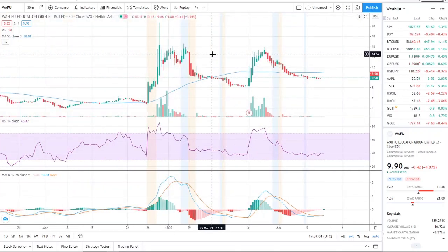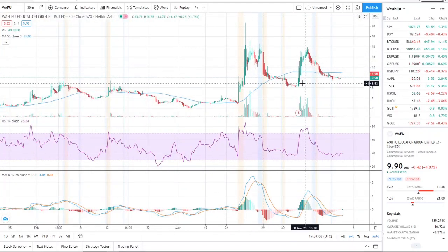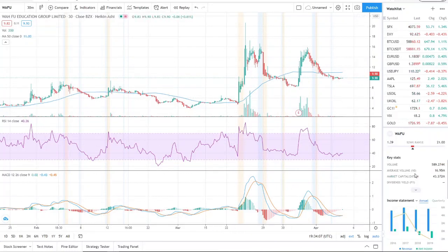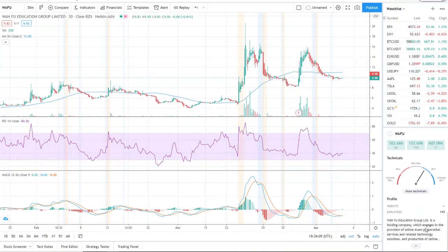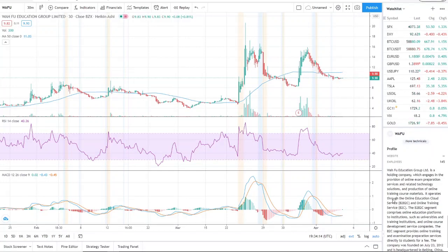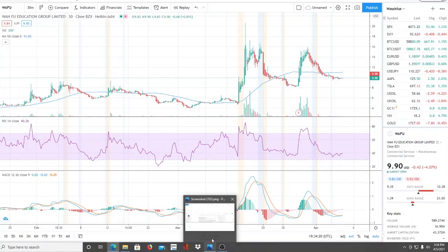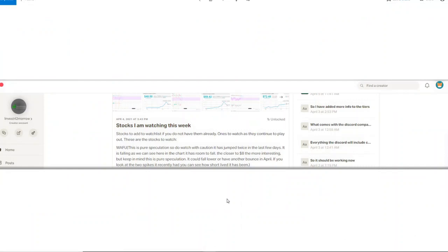And this stock has had two spikes, okay? And they have to do with, obviously, education, I believe, out in China, right? It's a group that does online exam preparation, distance learning, stuff like that, a business to business model type of company. But let's go ahead and read here what I saw.